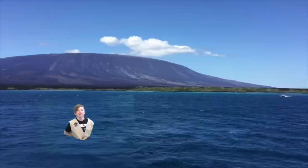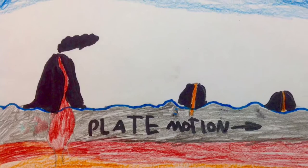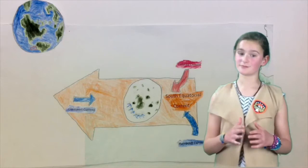Hi, did you know the Galápagos was formed by volcanoes? The Galápagos hotspot is responsible for the creation of the islands. The hotspot is a crack in the Earth's crust where lava flows out. The currents cutting from North and South America meet at the equator and go west towards the Galápagos. Water currents and air patterns brought in plants and animals to the islands. They also bring cold, nutrient-rich water.